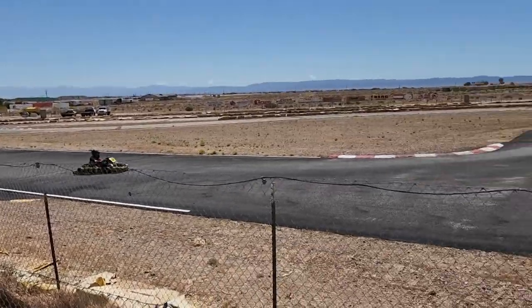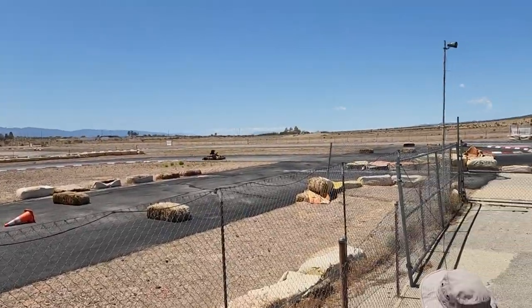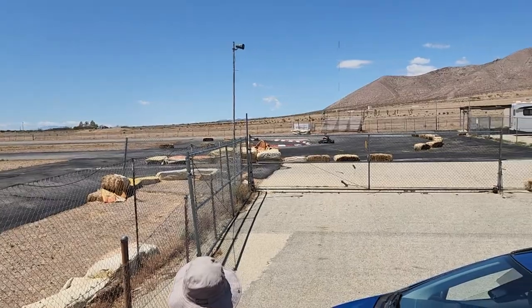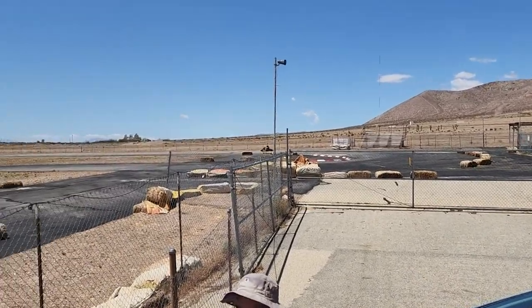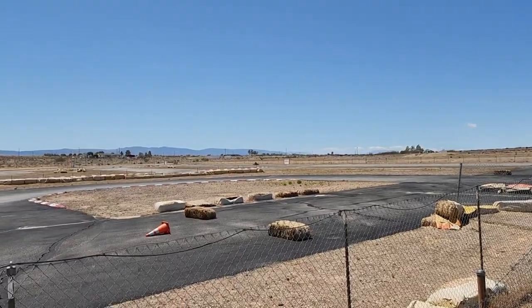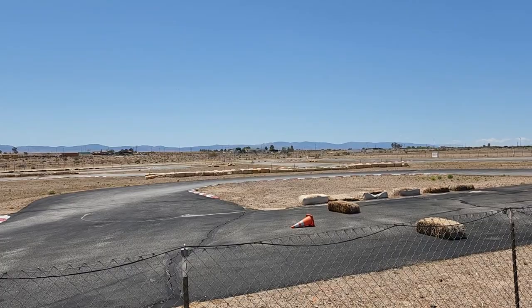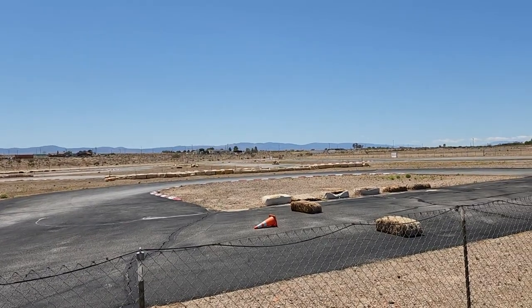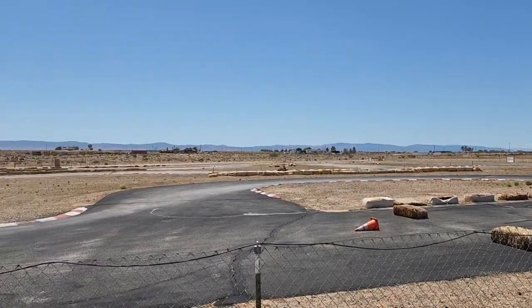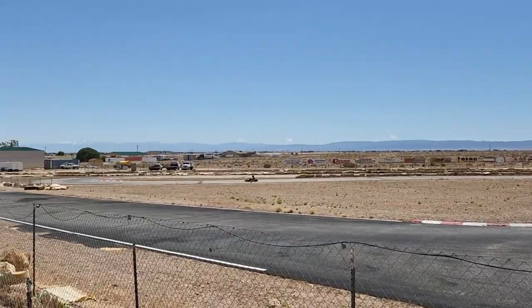Also going on is this little kart track on the property, and someone doing a test and tune with their go-kart. A few people down here are taking turns going around, doing hot laps to get some seat time and tune their go-karts. I know motorsport parks are a thing, becoming increasingly a thing around the country.